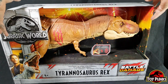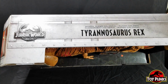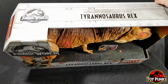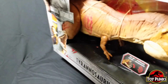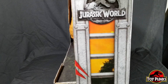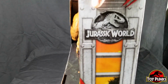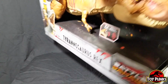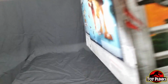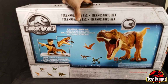Now let's bring this down here, and you guys can see on the top of the box there, just the Jurassic World logo, Tyrannosaurus Rex. Okay, now let's try and get this side of the box. You guys can see nothing really, just kind of supposed to look maybe like a cage, I guess. Jurassic World. On the other side here, same thing, Jurassic World. And then let's check out the back here.